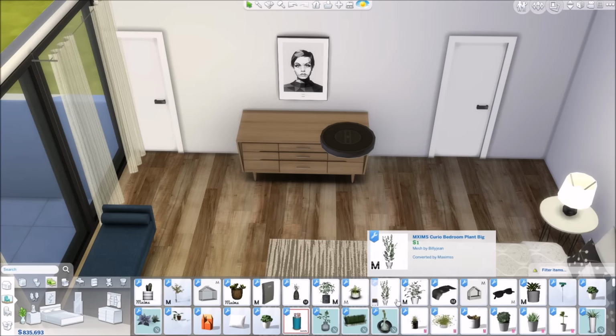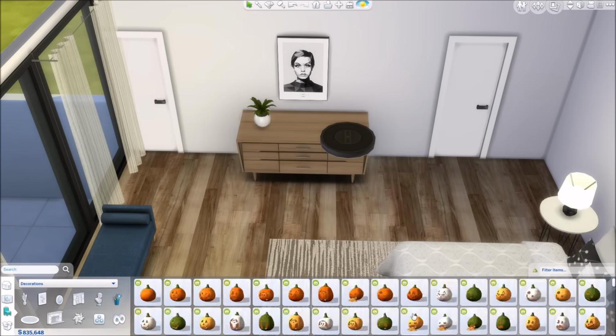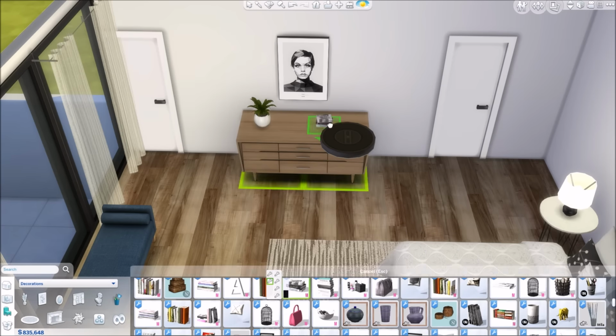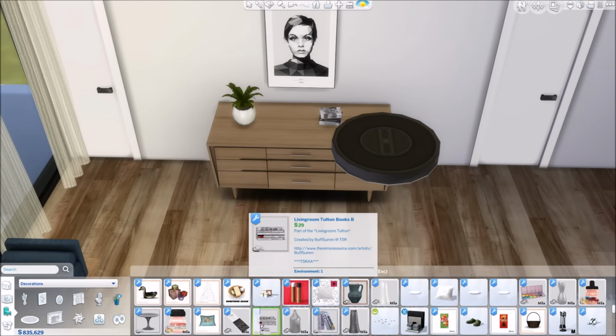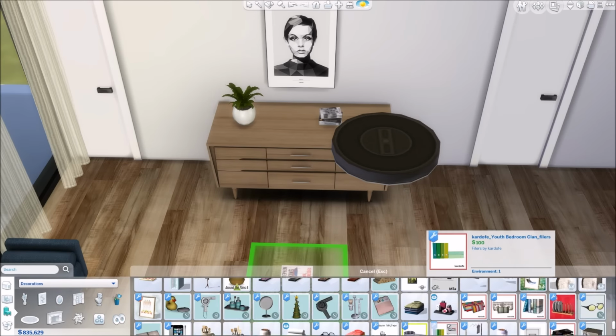So this dresser is also from one of Peacemaker IC's sets. I think he has an Electric Century set. I don't know if I'm saying that correctly, but I will be linking that as well.